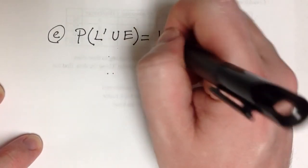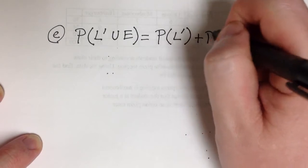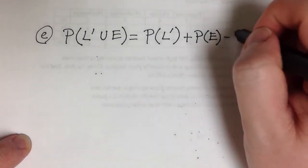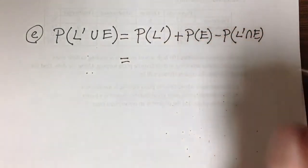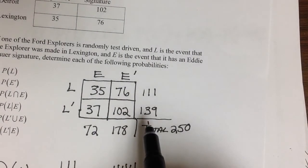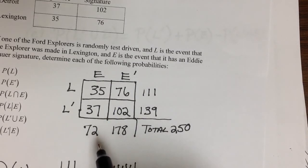With the addition method, you have the probability that the Explorer was made in Detroit, P of L prime, plus the probability that the Explorer has an Eddie Bauer signature, and then minus the probability of both characteristics, namely both made in Detroit and having an Eddie Bauer signature. For the numbers we have here, the number of Explorers made in Detroit is 139, the number with an Eddie Bauer signature is 72, and the number that are both made in Detroit and have an Eddie Bauer signature is 37.